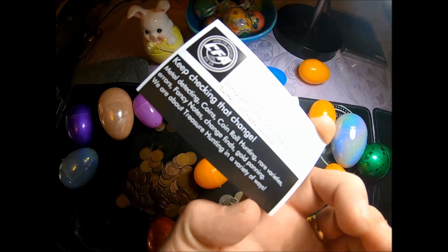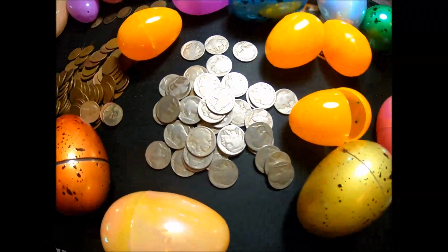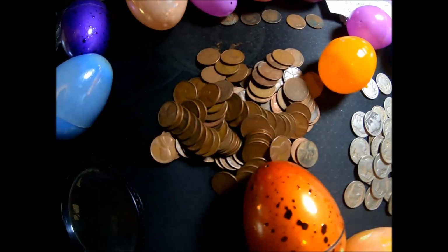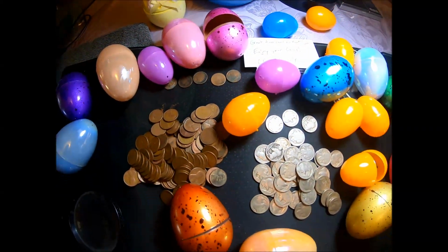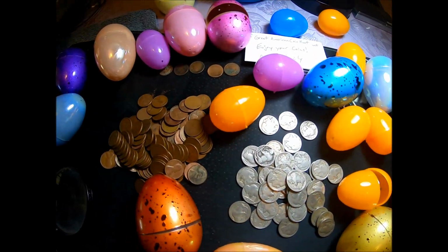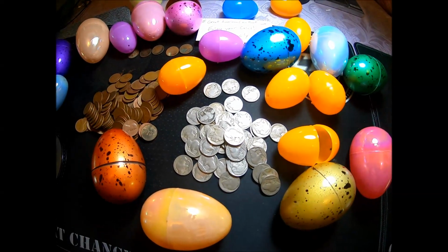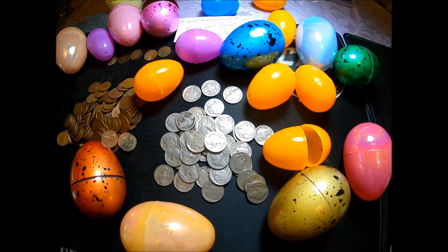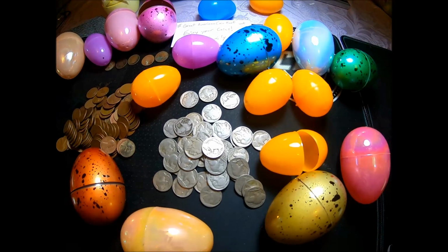Yes, today we are filling eggs with buffalo nickels, most of which have dates, by the way, Wheaties and Indian heads. And we are going to go out into our community at various playgrounds and different places, and we are going to plant these for others to find. Great American Coin Hunt. So we're going to take you along with us. CFA Jr. and I are about to get out and have some fun.